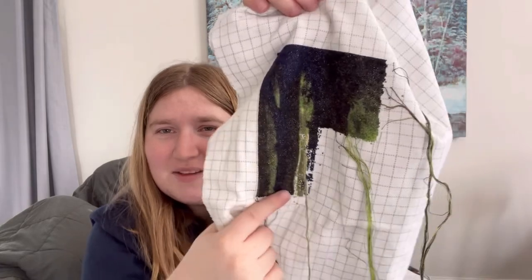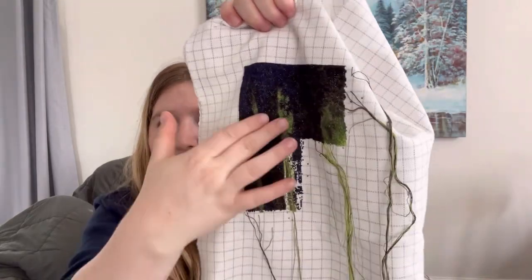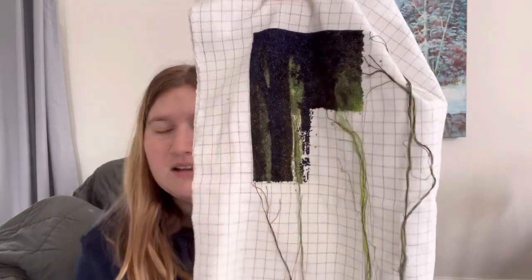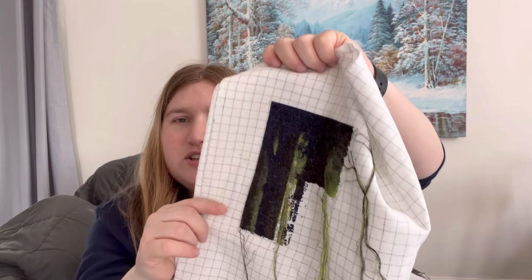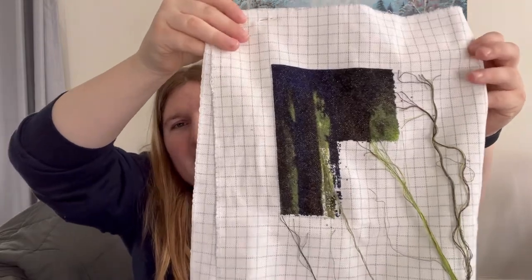There's a little chunk missing at the bottom of the page, and then my next plan was to go back down the next strip of areas. And so you can see that's what I was working on, and I'm really happy with how this one's coming along.